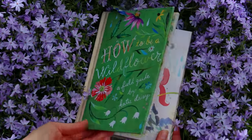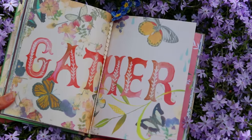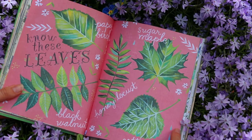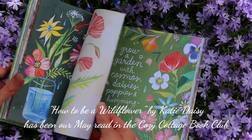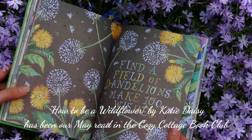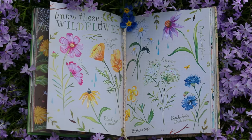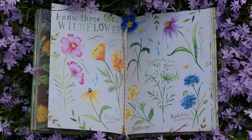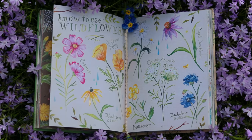Perhaps I could have told you sooner if I had a charming guidebook like How to Be a Wildflower. Of course, Mother Nature is a wonderful guide all her own. And it's at the start of wildflower season, where the whimsical blooms dot the countryside. This is the perfect time to get to know the flowers even better.